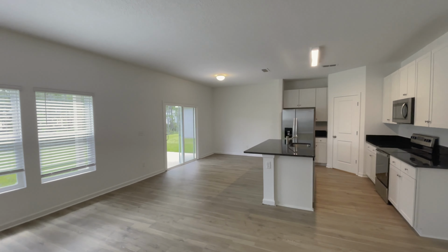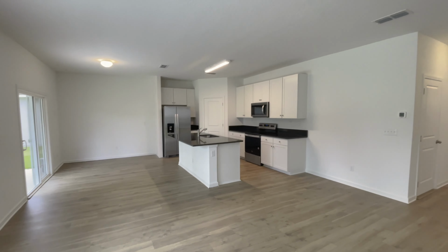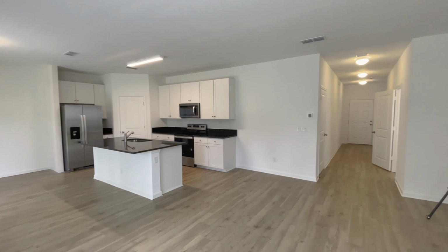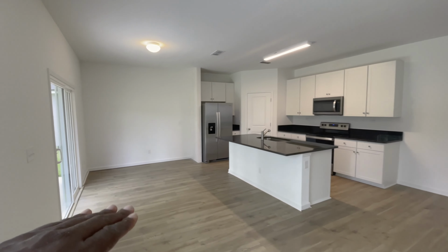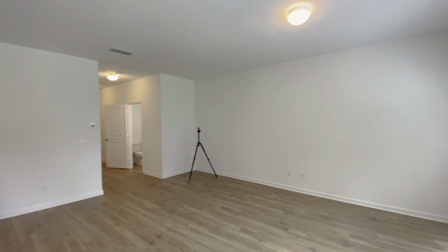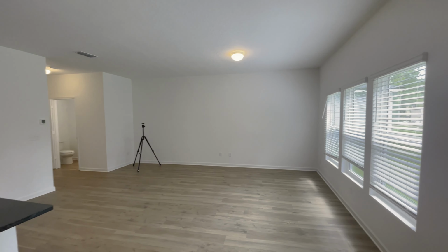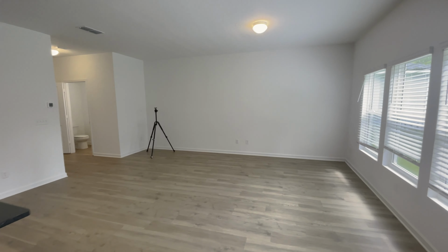Now, check out this open concept area here. Family room, kitchen area. We got room for bar stools, a breakfast nook. You can put a nice size kitchen table right there. We have plenty of room for entertainment here. You hang your flat screen, put your L-shaped couch right here or something like that. And man, just enjoy.